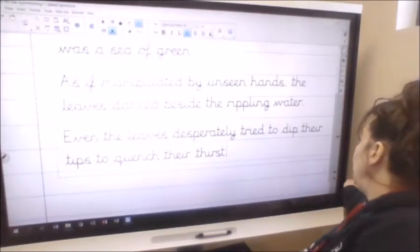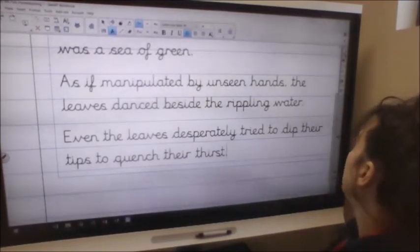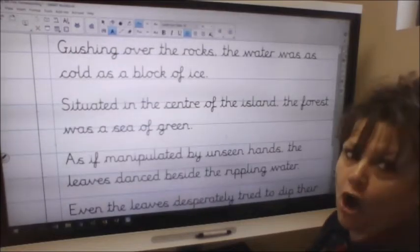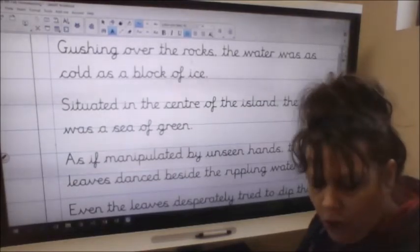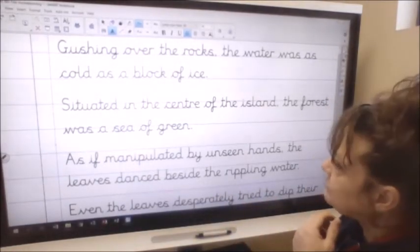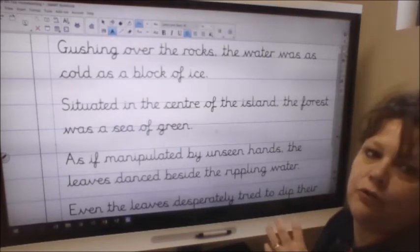So if I go back to the board, I'll show you those again first. Okay, just so you're clear. So at the start, I had my simile, so gushing over the rocks. So think about your openers. I don't want the water was as cold as ice. Okay, the forest was a sea of green. Let's think about those openers as well. All right. So gushing over the rocks, the water was as cold as a block of ice. Situated in the centre of the island, the forest was a sea of green.